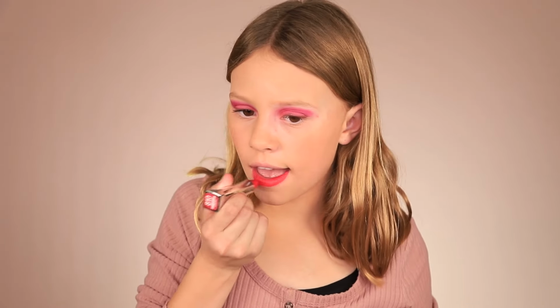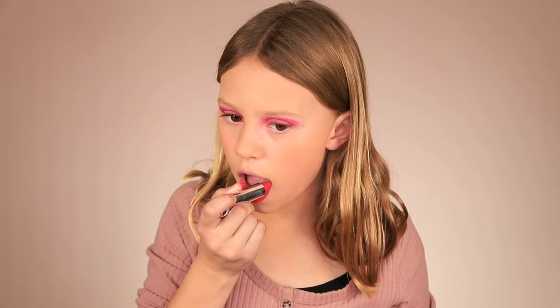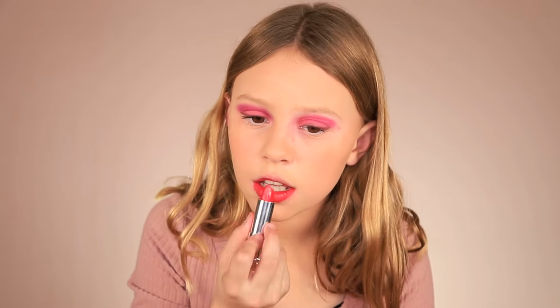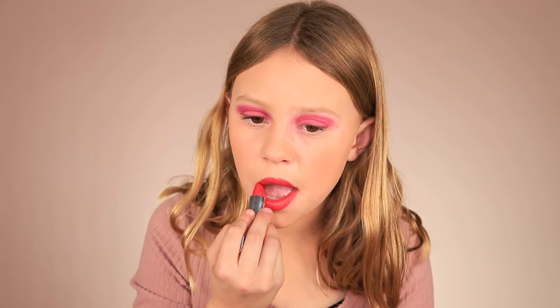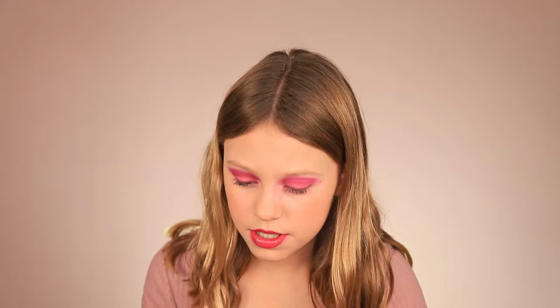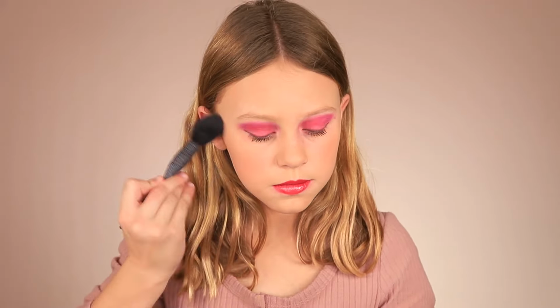So now it's time for the lipstick. It is time for the highlighter. Here is the finished look.